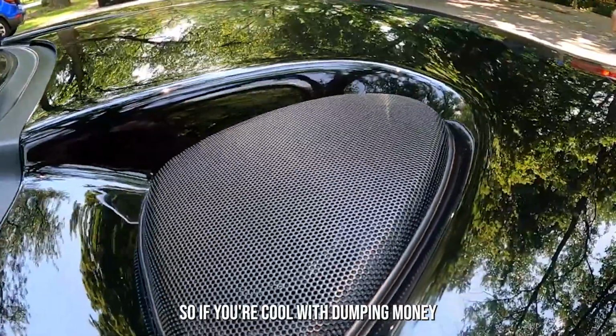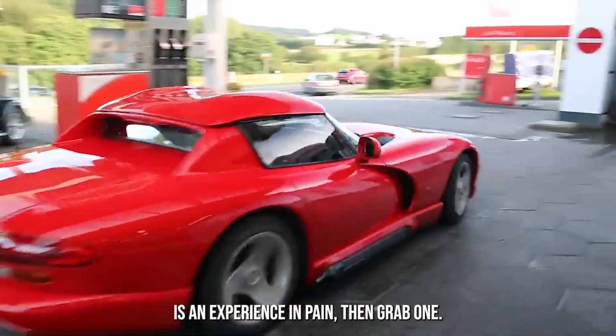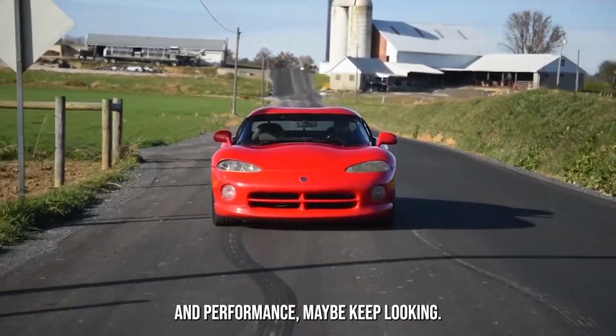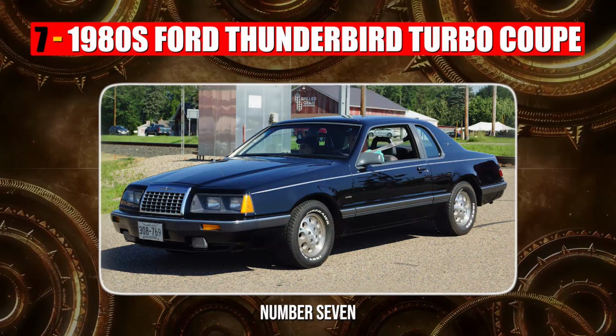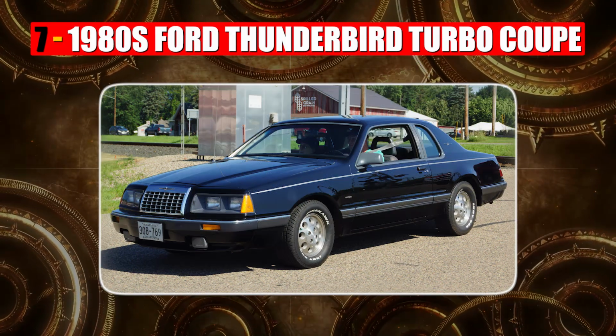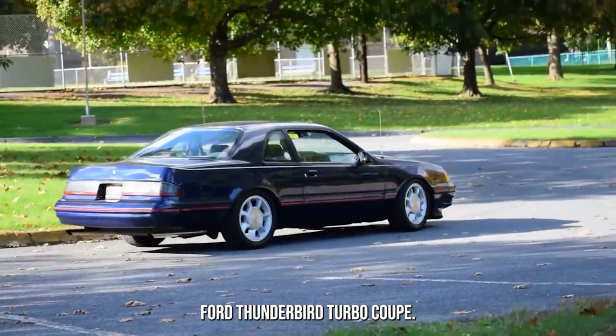So if you're cool with dumping money into constant repairs and you're fine with the fact that every drive is an experience in pain, then grab one. But if you're after luxury and performance, maybe keep looking. Number 7, 1980s Ford Thunderbird Turbo Coupe. Next on the list is the 1980s Ford Thunderbird Turbo Coupe.